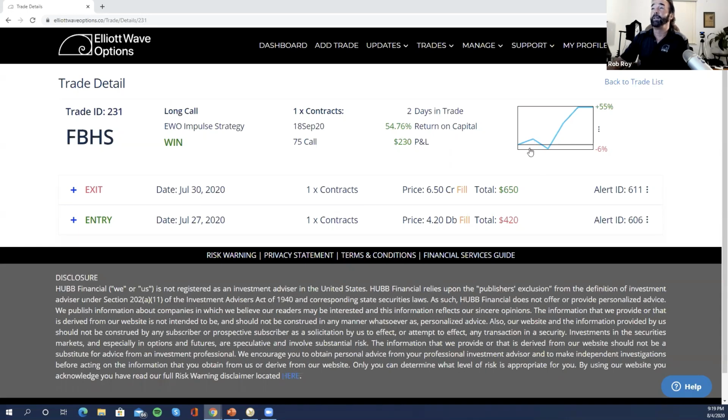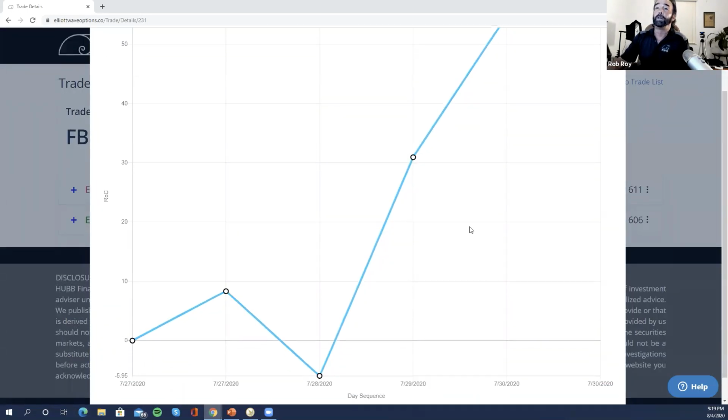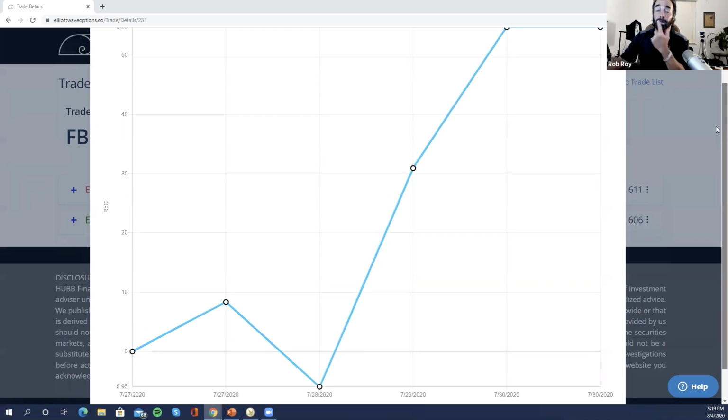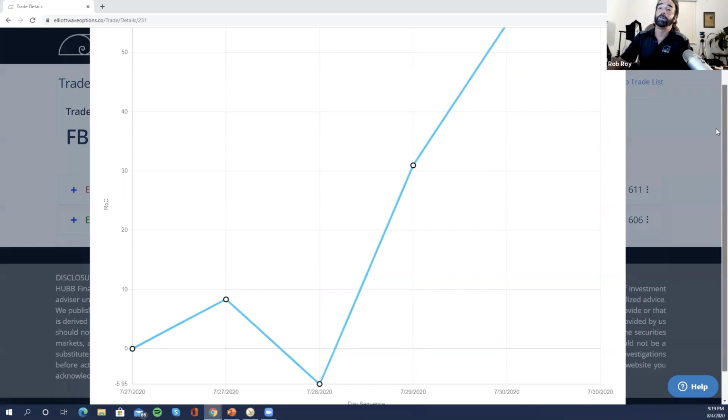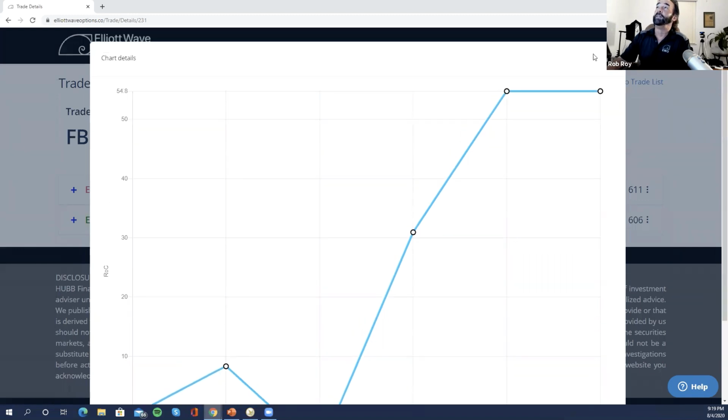You can see that we've talked about this dot plot that we have, where it gives you the daily mark to market on each individual position. So it shows you that the trade was a tiny bit of a loss for a short period of time, but not very long, obviously.